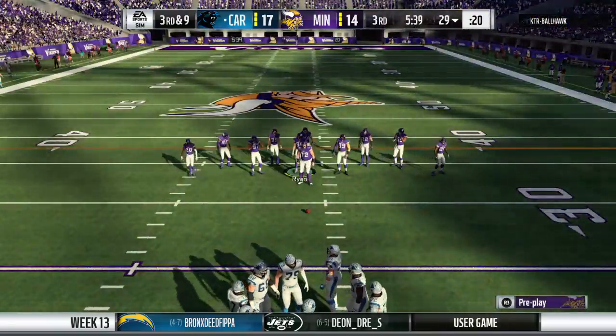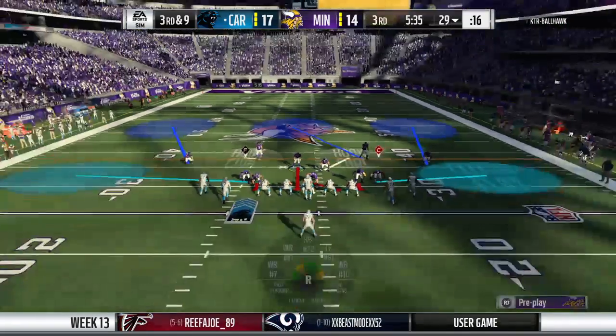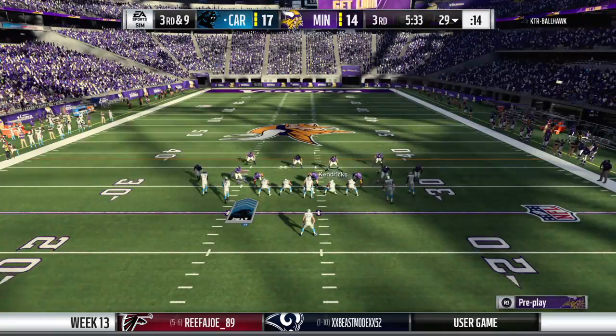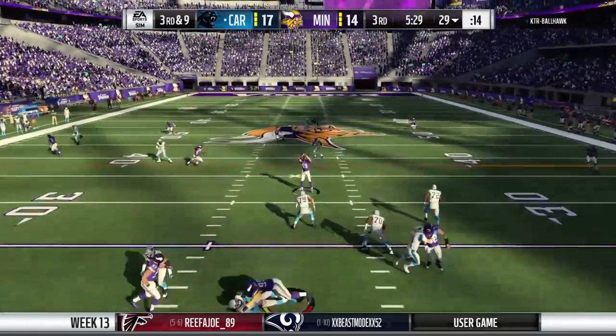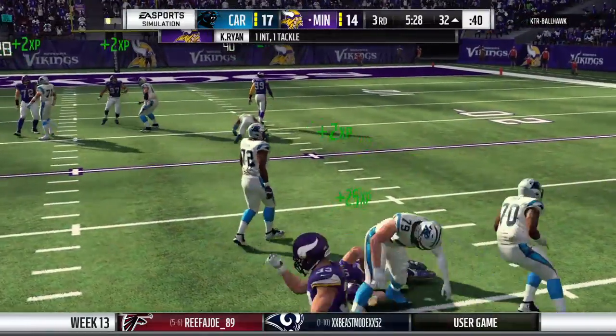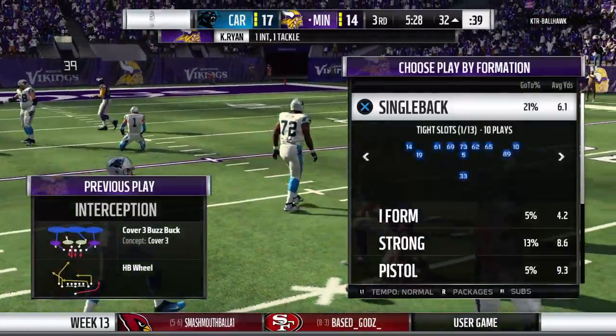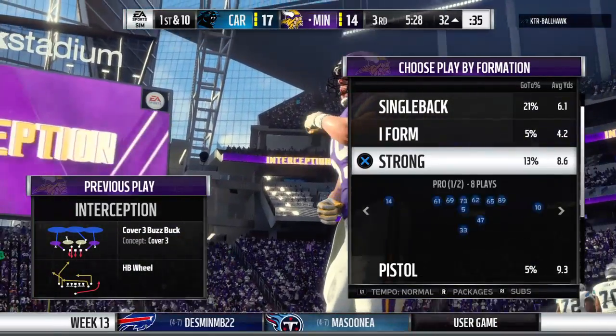The Panthers on 3rd down. They've hit 2 for 4 thus far. This is 3rd and 9. Looking to throw. He rifles one that's intercepted. Picked off near the 32. And they are going to set up shop at the 32-yard line.